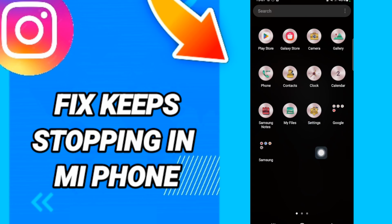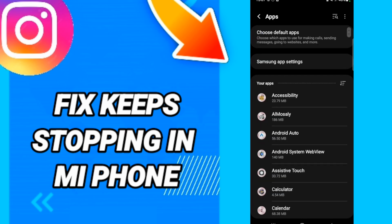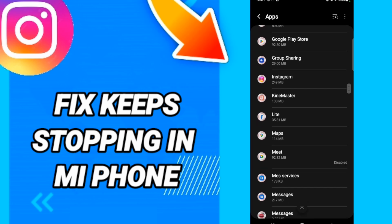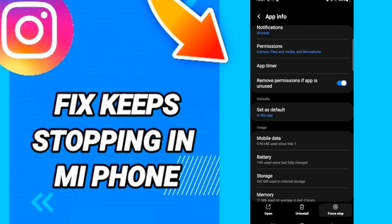As you see, we click like this. After that, in this page you will click apps here, and when you see this list, you will go down to find the application of Instagram here. Then in this page you will go to force stop.